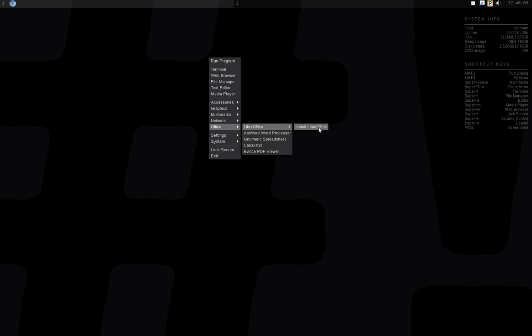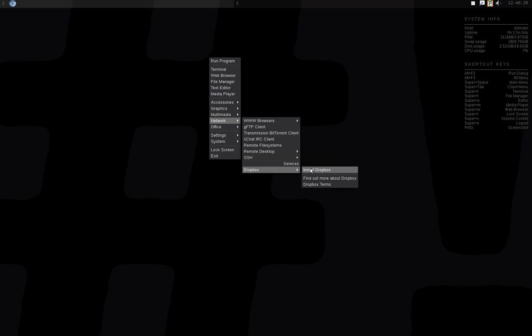Office, there's a shortcut here for LibreOffice there. More network stuff. Remote desktop to install a VNC server automatically. SSH, he actually has the thing in the menu this time to edit SSH. This will be the server settings, so it'll be all your ports and your allow root and all that. Install Dropbox, and he's got extra menu items here to find out more about Dropbox, which is probably the website, and Dropbox terms and conditions. It's got an FTP client installed this time. Transmission is normal for him to have installed, and XChat.